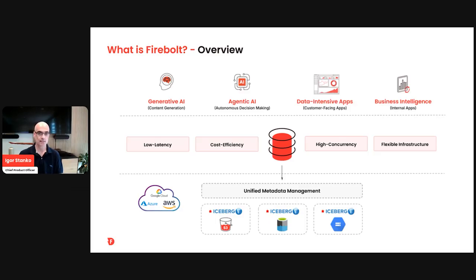We at Firebolt are seeing lots of organizations adopting Iceberg as a core technology and open file format to support those lakehouse deployments. At Firebolt, we see Iceberg as a core data layer to support these AI-driven applications. Firebolt as a data infrastructure powers AI applications with low latency and millisecond query responses, ultra-high concurrency and high throughput, unmatched cost efficiency, and flexible infrastructure.